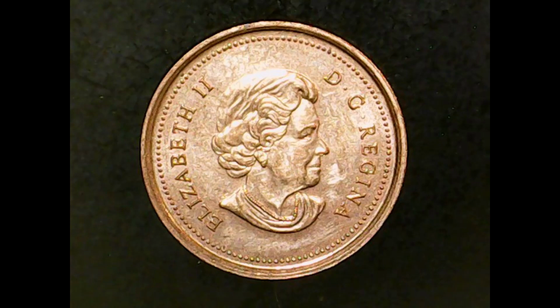Well, actually I'm getting a bit ahead of myself. For the previous coin, the highest sale of that coin was in 2021, and it was a mint state 67 that went for $150. Keep in mind, mint state 67 is the highest grade for the previous coin.